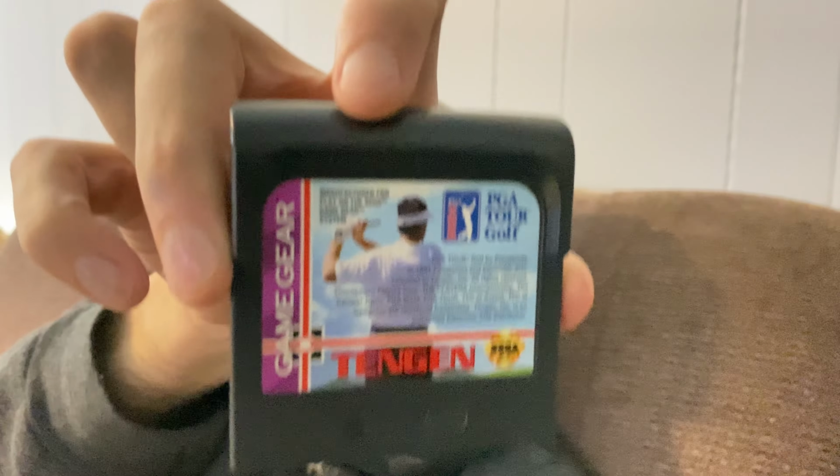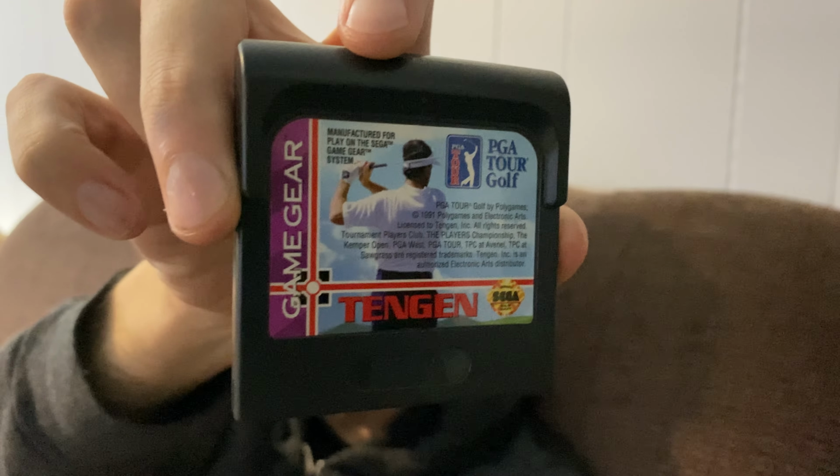So the next game that I have is PGA Tour Golf. Now, this one I can say that I've never played before, but on the back it did state that I paid $2 for it. So probably not a game that is worth very much. Actually, I know it isn't worth very much.